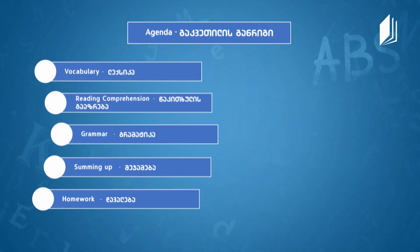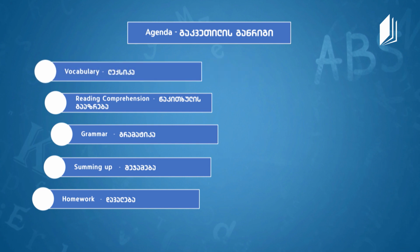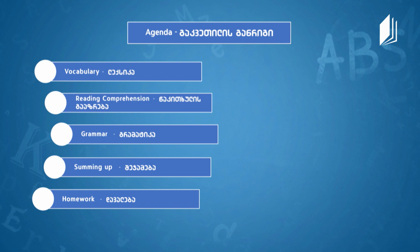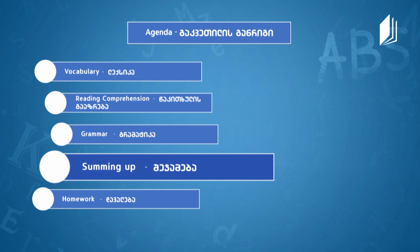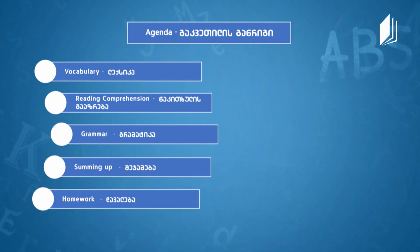So for the agenda today, like always, we will do some vocabulary. Then we will do the reading comprehension. And after that, we have some grammar for you. And later on, we have the summing up and then homework, our favorite part.